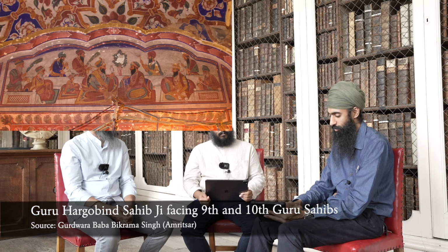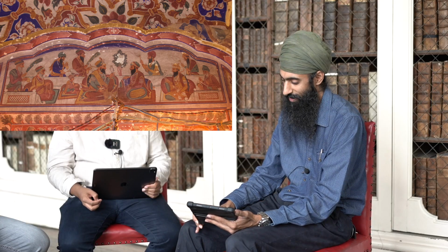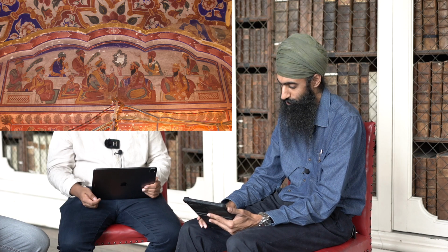And for example, there's one here where you've got, I think it's Guru Har Gobind Sahib Ji on the left, and then commonly you get this one where you've got Guru Gobind Singh Ji sitting opposite, but this one doesn't show that. And I still haven't fully worked out, but it may be showing Guru Tegh Bahadur Ji, and then showing Guru Gobind Singh Ji, so showing their family relationship rather than just the line of the Gurus. That's very interesting.